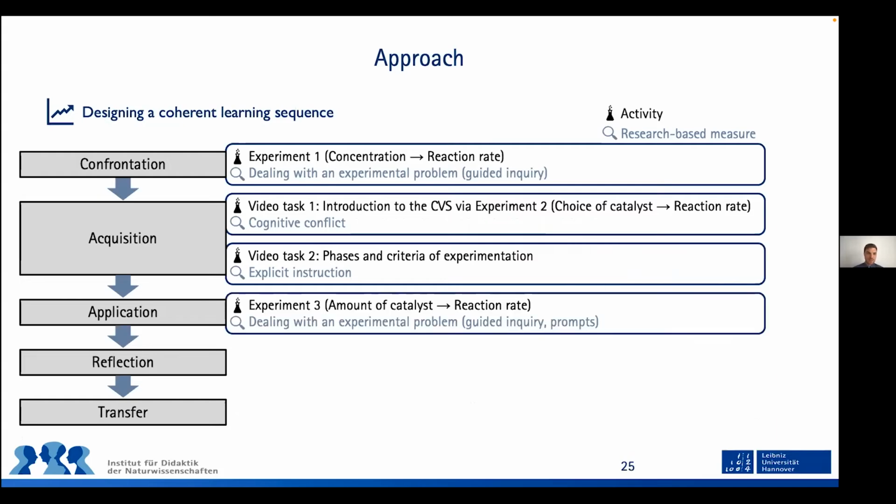Students then are provided with an opportunity to apply what they learned about the criteria of experimentation and the control of variable strategy. This opportunity was implemented by adapting the third experiment, which investigates the influence of the amount of the catalyst on the reaction rate. The application was furthermore supported by including prompts in the pre-structured protocol, and these prompts asked the students explicitly to take into account what they learned about the quality criteria of experimentation.